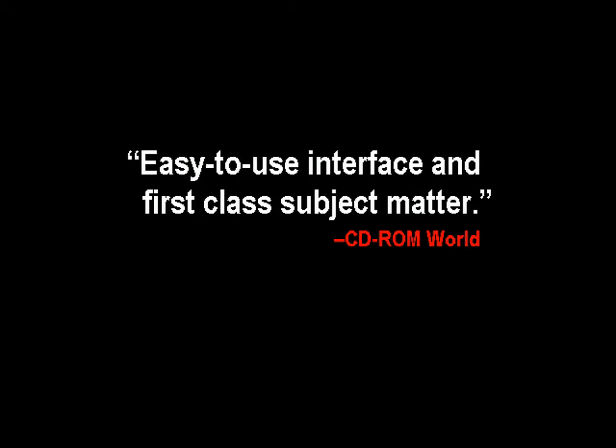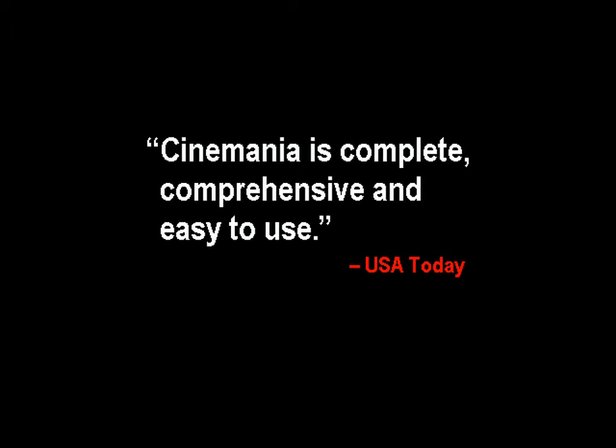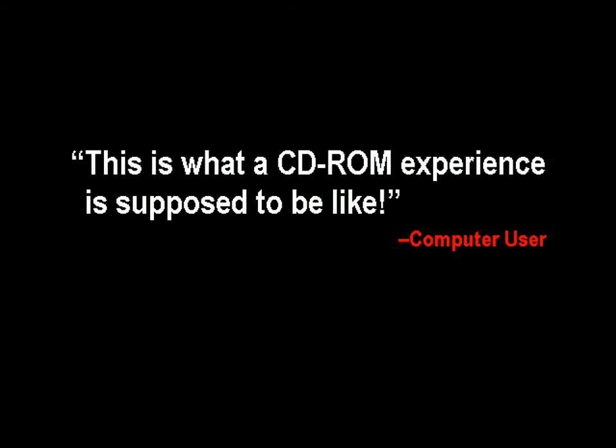I'm not a big film buff. I like to go to movies now and then, but as I started playing with this, I just saw all of these different things I was interested in and went, wow, this is kind of cool. I better keep playing. It's a feast for the eyes and the ears. A person who loves movies can't be much happier than having a product like this at home. It's really fun.